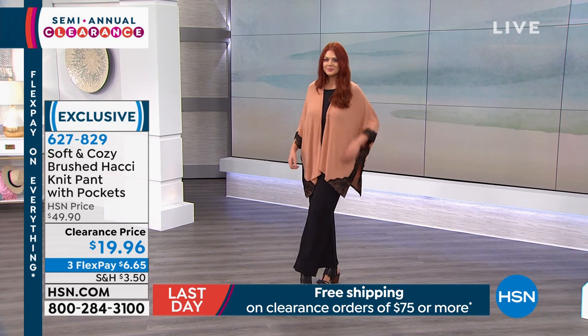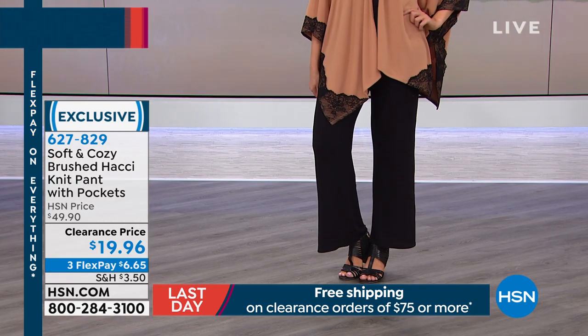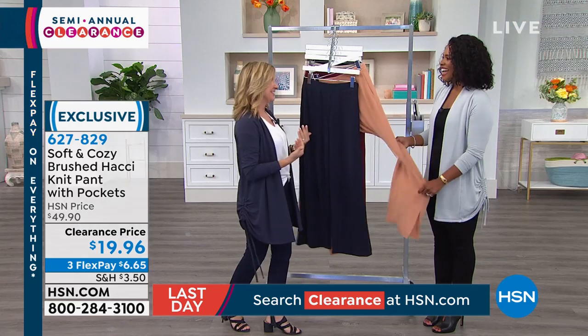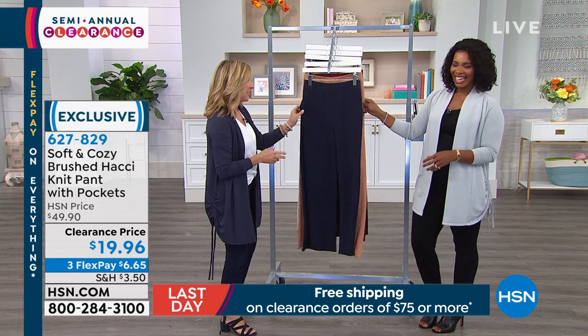And what I wanted you to know, too, is the weight. They're really lightweight. They're not a heavy fabric. Yeah. So they really do just kind of float over you. They're super soft. And another one of those pieces that you can wear any time of year. You can wear it all the time, right? Yes. It's seasonless. And these are definitely that way.